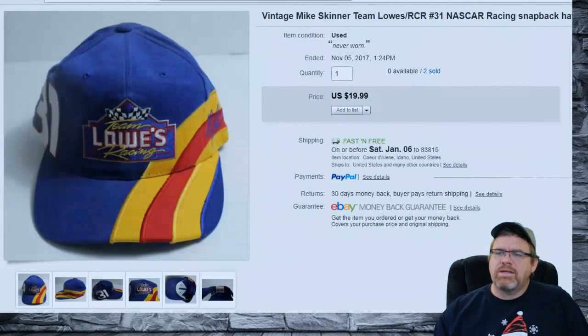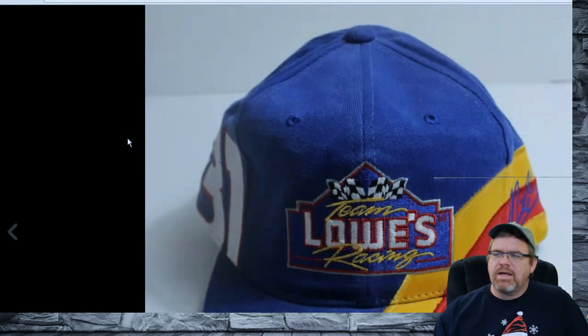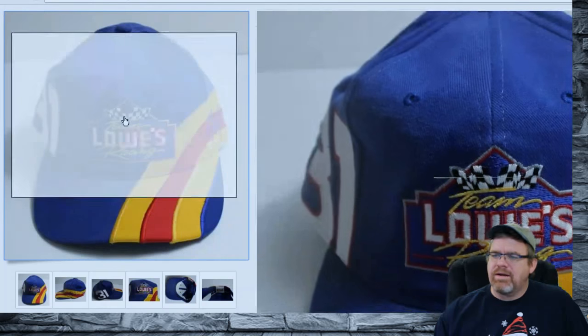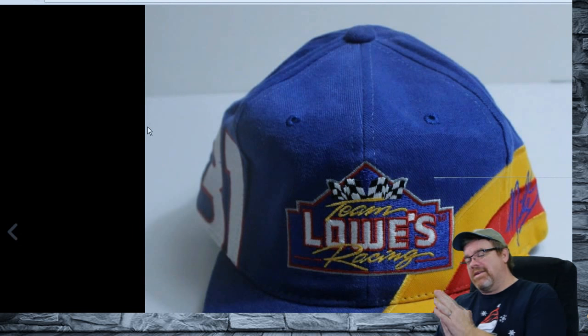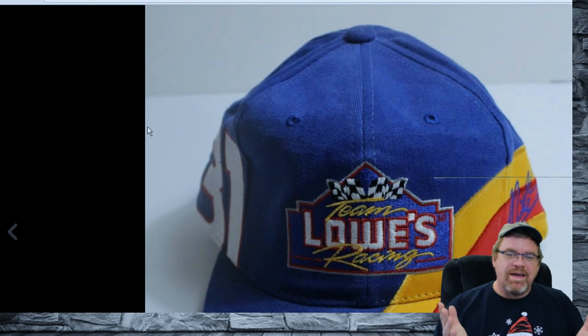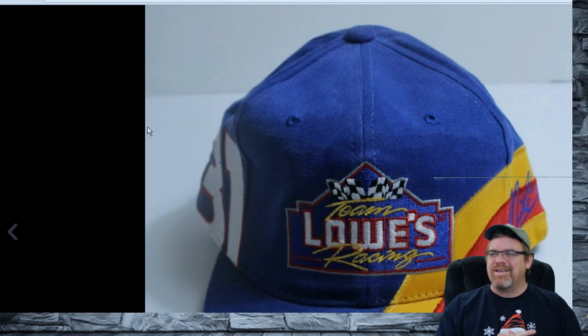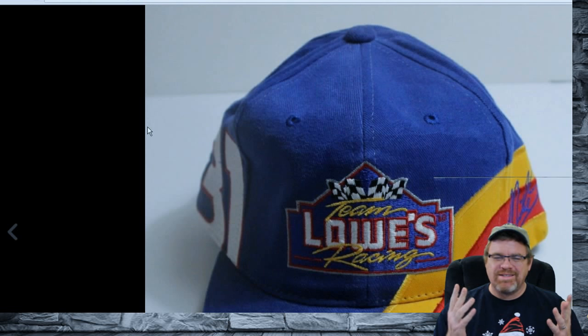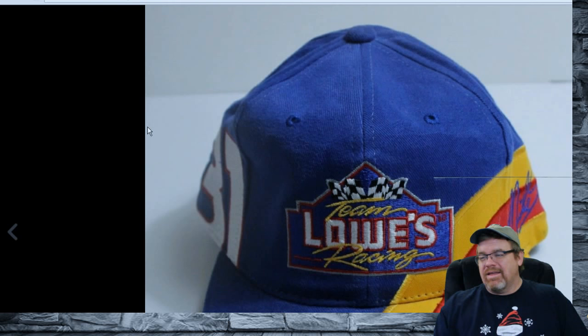Next item, I actually had two of these. I'm just going to go past the first one. This is Lowe's, Team Lowe's Racing, Mike Skinner. Yes, that's what it is. I have absolutely no clue about NASCAR. I don't get the concept of it. I guess if I was actually going to the race and drinking beer, tailgating, hanging out with my friends, that would be one thing. But to actually watch it on TV, it's just not for me. Kudos to you that get into it.